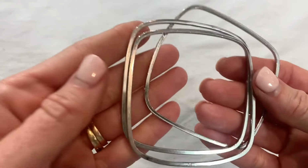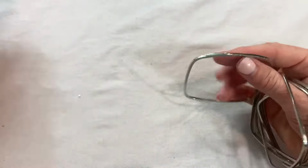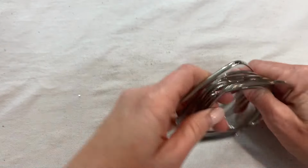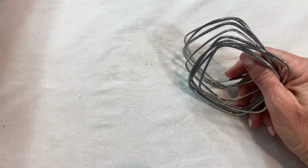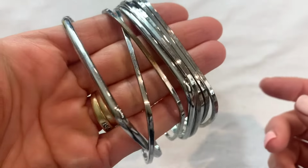We have some square, silver tone square. Hold on. Max, do you have to squeak your toy right now? Okay, I think that's all of these. Might have to push pause while he plays with his squeaky toy.